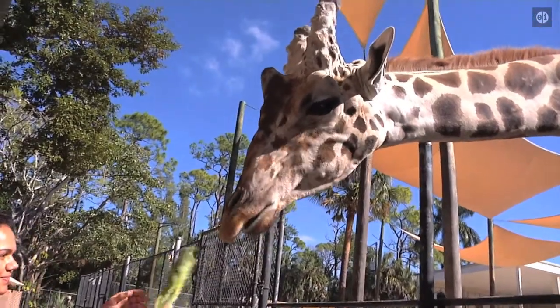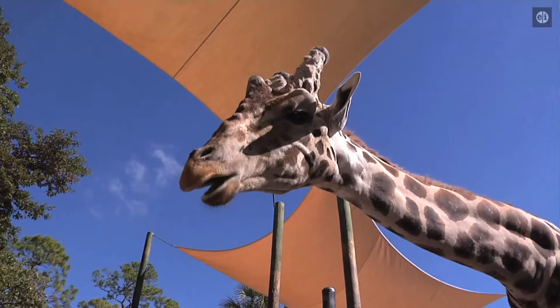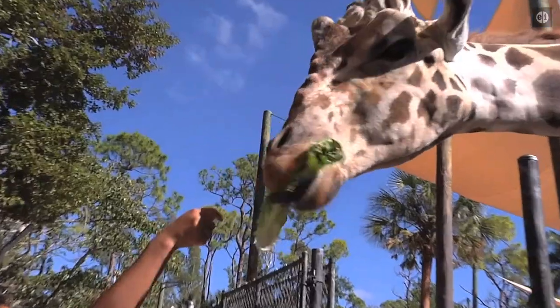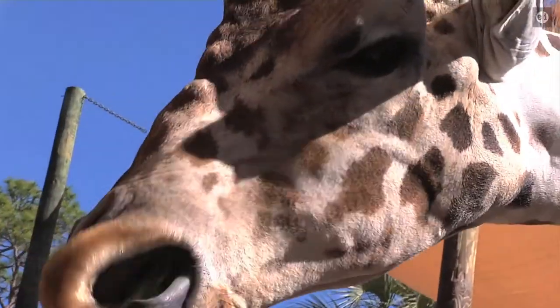Giraffes are the most amazing species on the planet. They are the tallest land animals in the world. They're about 18 to 19 feet tall. Our giraffes in this exhibit are about 16 to 18 feet tall. The females are a bit smaller. They're about 15 to 16 feet tall. And when a baby giraffe is first born, they are already 6 feet tall and 150 pounds.